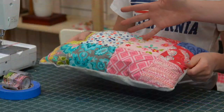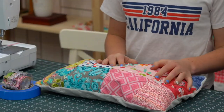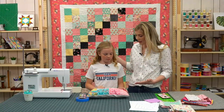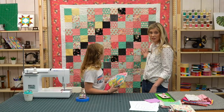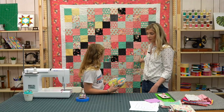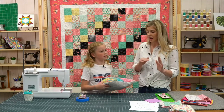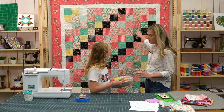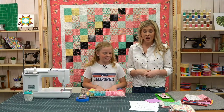The other thing you need to remember is we're doing this together the whole time. Obviously this isn't something she's tackling completely by herself yet, although the last half of these squares, she pretty much sewed all by herself. She just figured out how to lay them out and how to handle all of that. Yeah, she started sewing without even telling me, which was awesome, because then she had it all done.